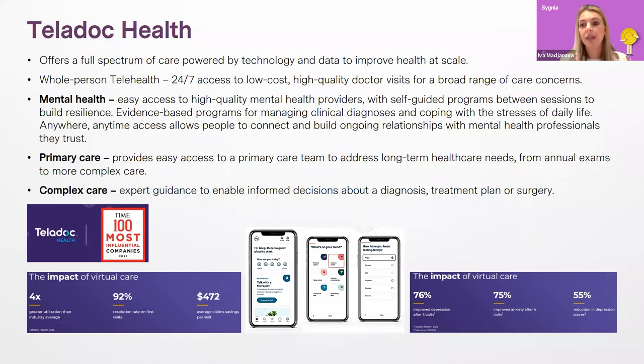So this is a company, it's seen as influential, it's seen as innovative, because through digitizing this whole process, they are able to essentially save costs for us as the consumers. And the average claim savings per visit, they have calculated it to be $472, which is simply massive.